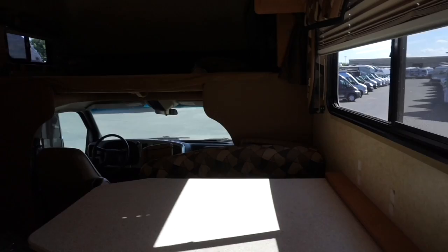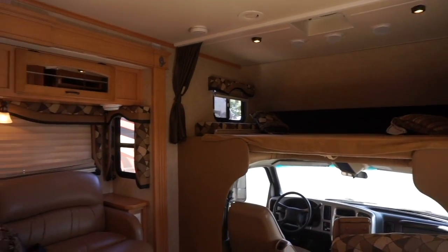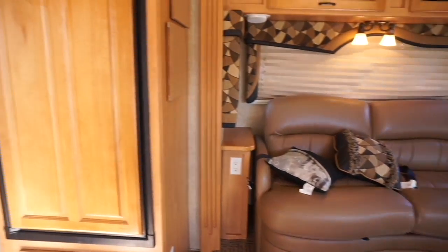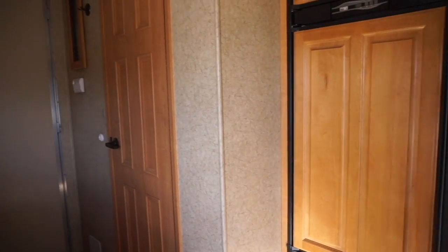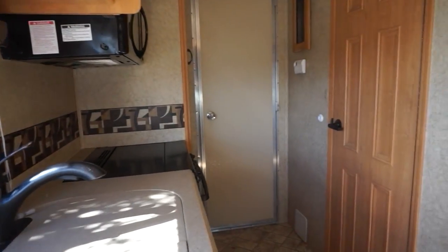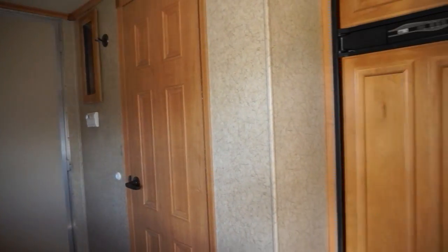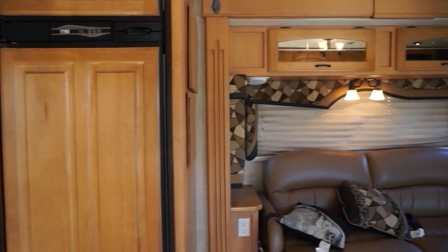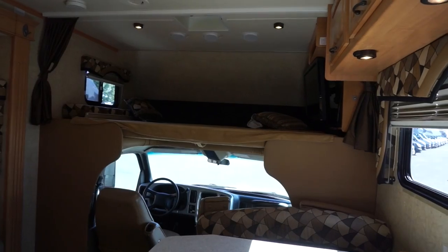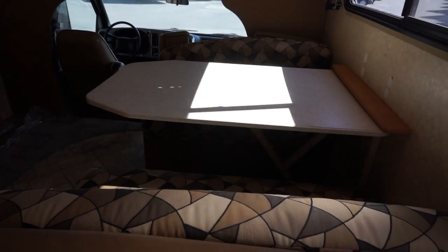This is the inside of the Class C diesel unit. With your master bedroom to the rear, extra sleeping capacity above the cab. And the dinette area also makes into a bed.